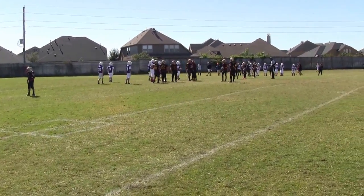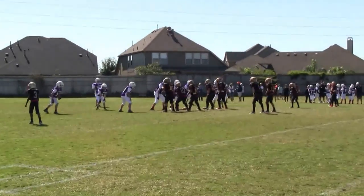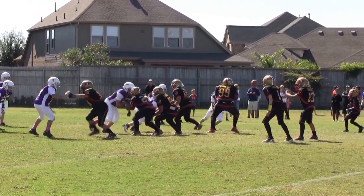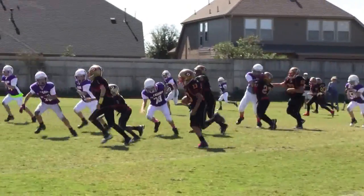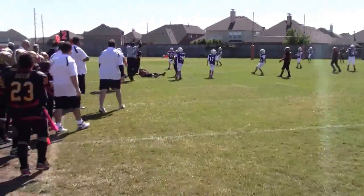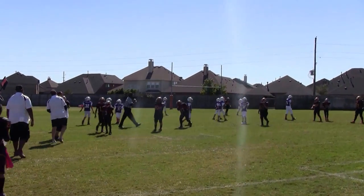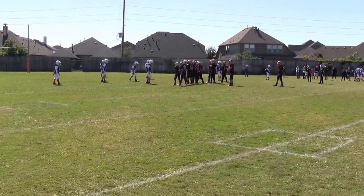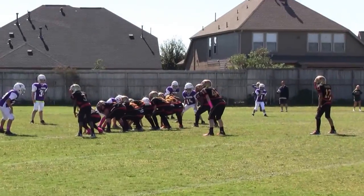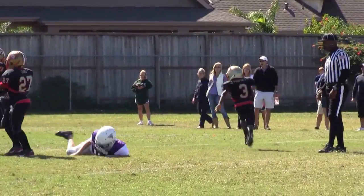Looks like the Falcons called a timeout. Second and 10 on the line, 31. Looks like the line's called a timeout in time. It's gonna be another play. Third and 3 on the Falcon 24.